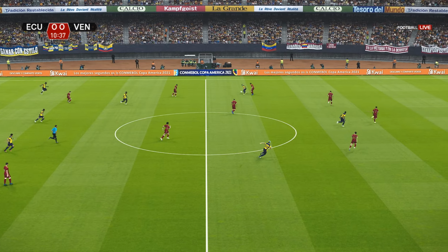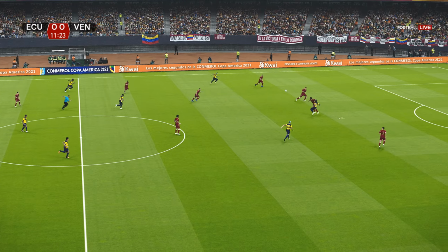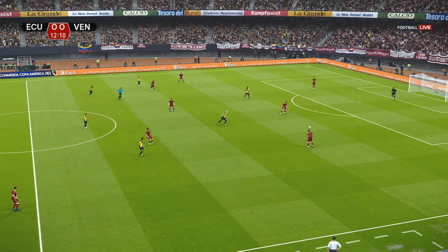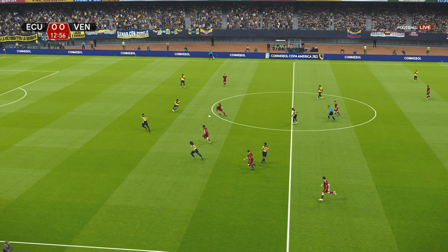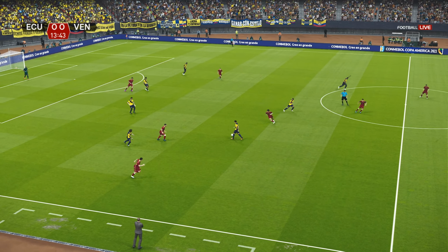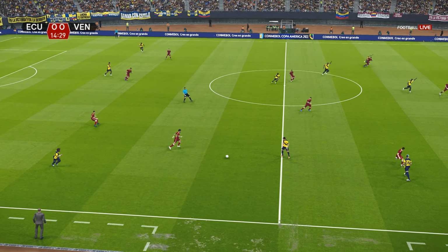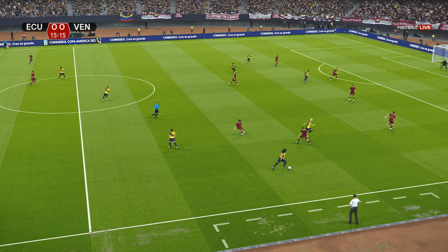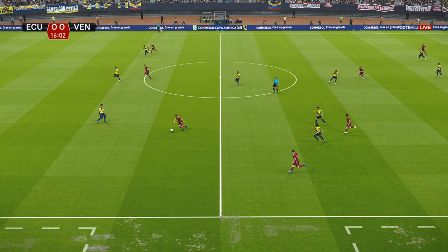Forwards and with intent. Oh, that's a key interception. Sends it forward. Hops for safety. Neither side yet able to force a breakthrough here. Oh, strongly challenged there. So what can they make of this?